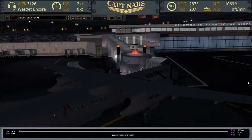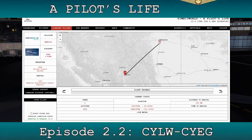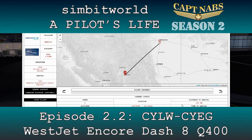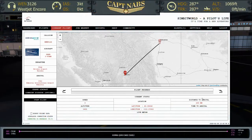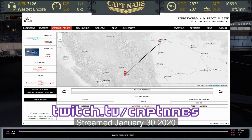So today we've got yet another mission in my Simbit World career here, and the mission today is to fly from Kelowna to Edmonton. It's a distance of 295 miles, and got some decent scenery on both ends. As you can see, it takes off from Kelowna in the middle of the Rocky Mountains, flies right over the mountains, and then lands out on the prairies in Edmonton. So it should be a pretty fun little adventure here.